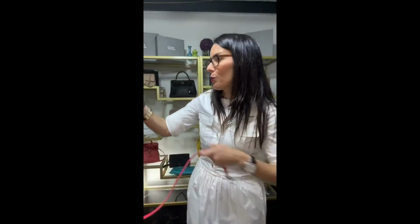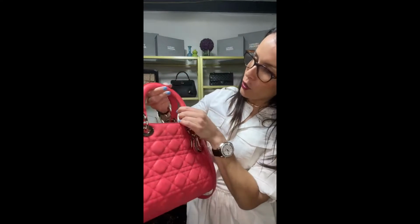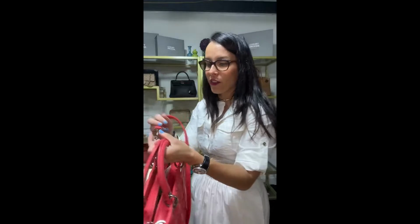It's just really cool. The handles overall are also very nice and clean. There is no darkening on the handles. You do have just minor superficial scratches, like this one tiny little speck there. But again, very minimal.